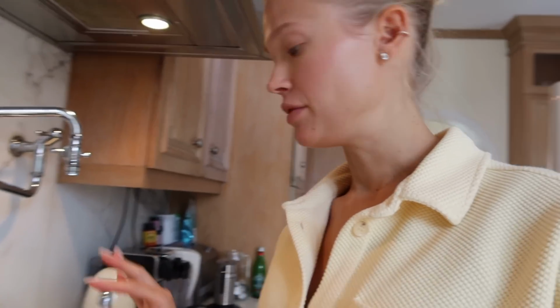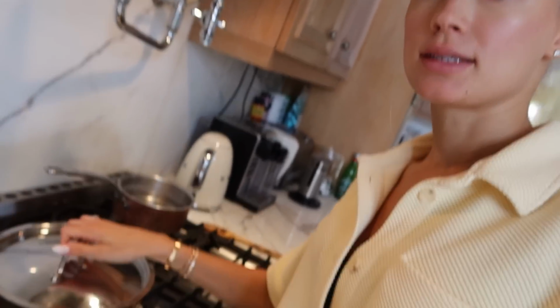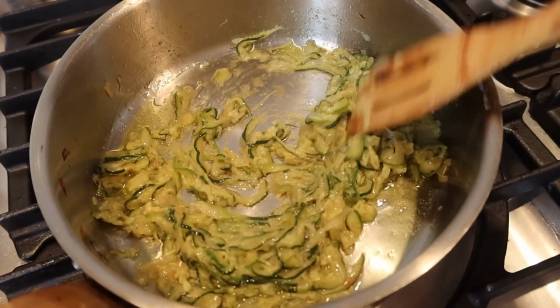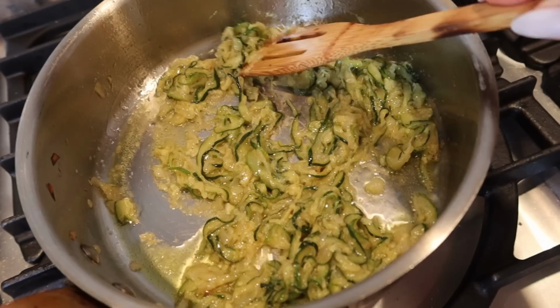So guys, a little tip, if you see that the zucchini takes long to cook and you want it to soften up quicker, just cover with a lid and let it steam there a little bit, and then in the end you can uncover and dry it out a little more. Okay guys, I wanted to show you the texture because we're getting there now. Just a couple more minutes to golden it a little bit.